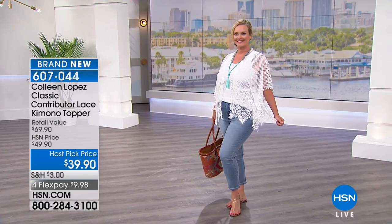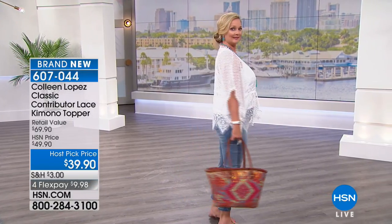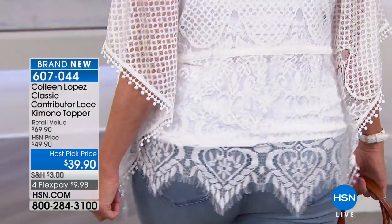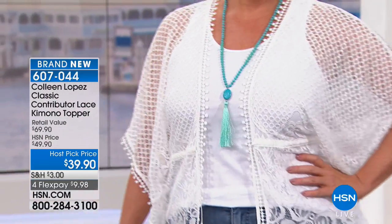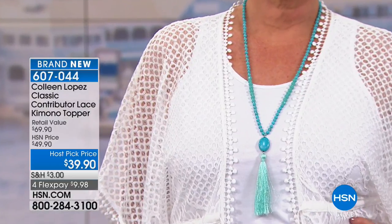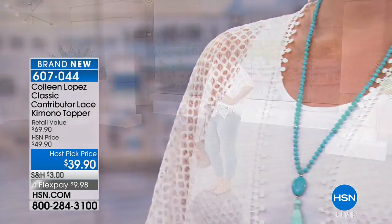Look at how cute with a little jean, how fun this is. It's a host pick, price of $39.90. It has that kimono sleeve that I am a huge fan of, because you can see it doesn't cling. It's very soft. You can see through it. So it's very light and airy, as we were saying. And this is another one of those you will love, love, love having in your wardrobe.